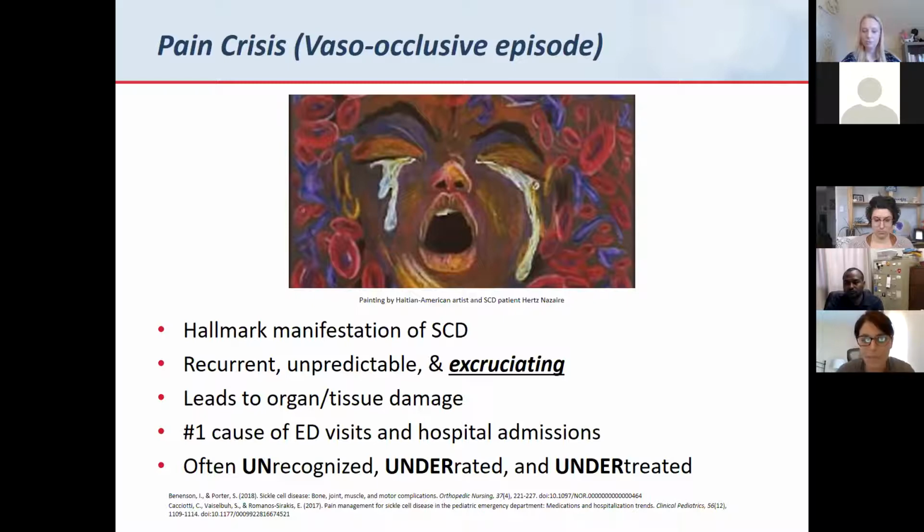Over time, these sickle cell crises can lead to organ and tissue damage, because the tissues and the organs aren't getting the oxygen that they need to stay healthy. And unfortunately, these sickle cell crises are often unrecognized, underrated, and undertreated when people seek help at the hospital.